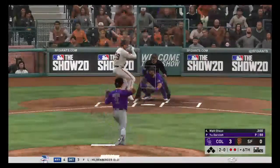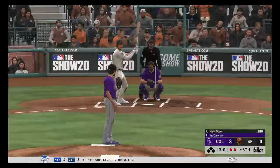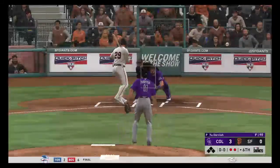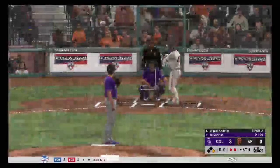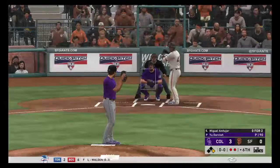Darvish pauses. 2-0 on its way. Down low, and the plot thickens here. 3-0. I'd be shocked if this wasn't a 4-pitch walk right here. He doesn't want to mess around and leave something over the heart of the plate and get beat in this situation. And he takes ball 4 again, and they clearly just don't want any part of him in this one. Miguel Andujar.